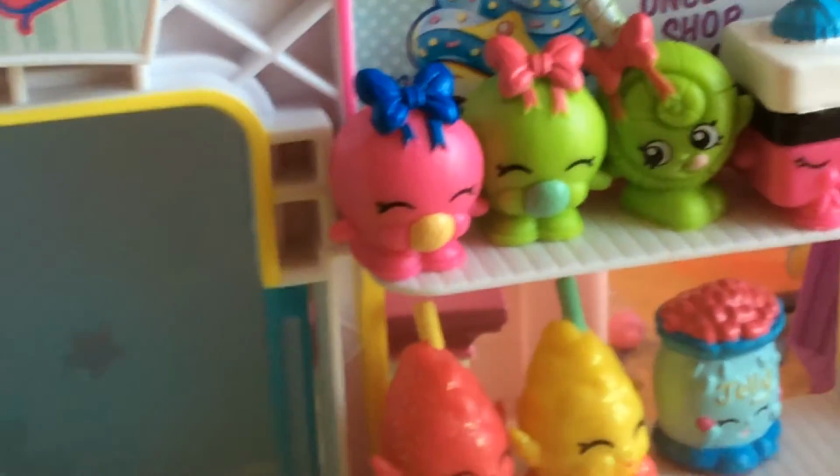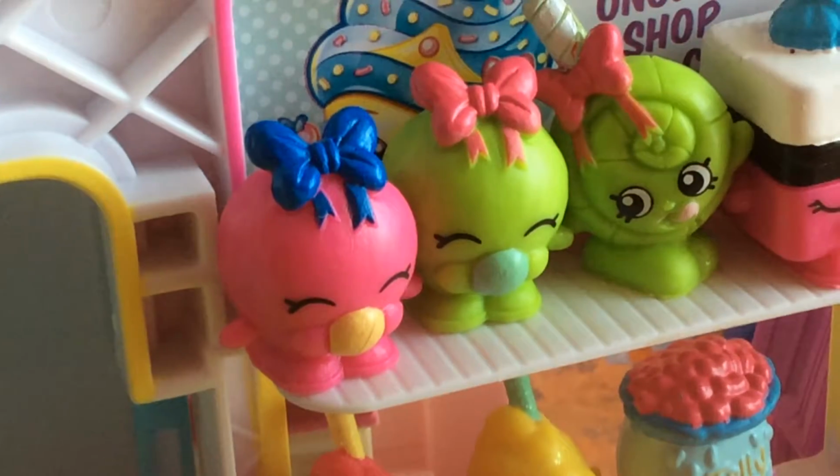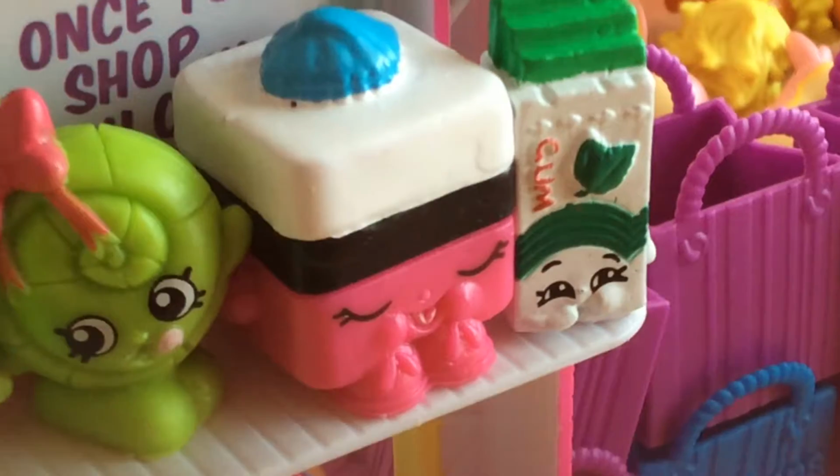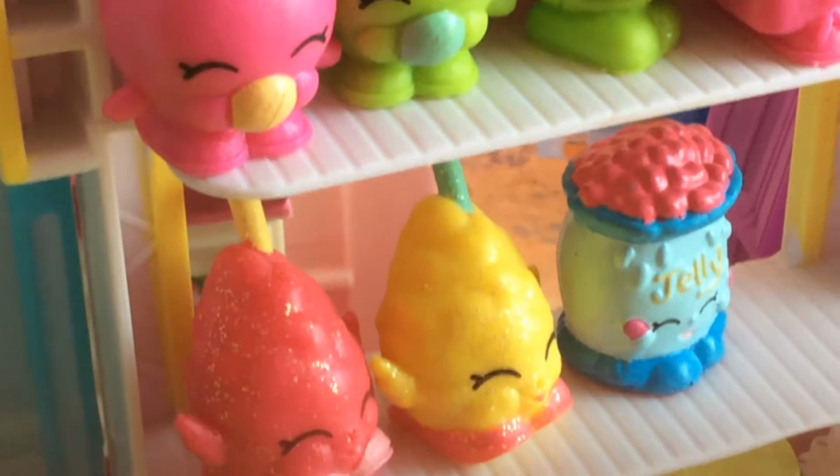Next up, I am going to go to the sweet treats section. So here is, this one's name is Bubbles. Bubbles, Lolly Poppins, Licorice, and then this one's name is Yummy Gum. This one, Candy Cotton, and Jelly Bee.